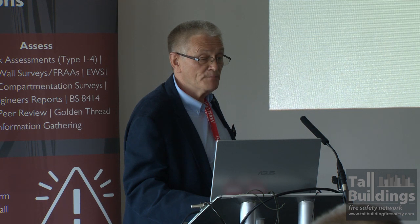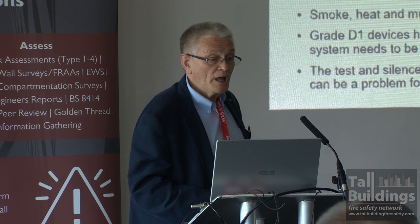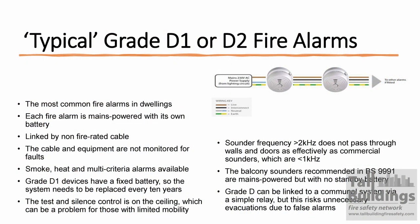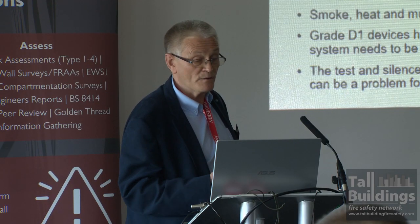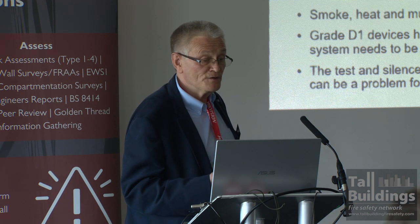So, a little bit about the components of these different systems. This is a slide about Grade D systems. These are by far the most common types of fire alarm in dwellings. They're mains powered, as we've already said. They're linked by non-fire rated cable. That doesn't matter because they're within a fire compartment of a flat, and if one goes off, they will all sound, so that's fine. But the cables and the equipment are not monitored for faults.